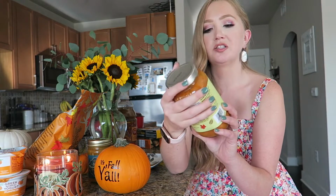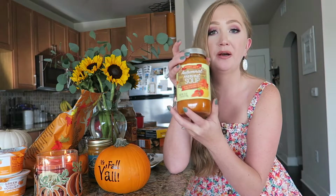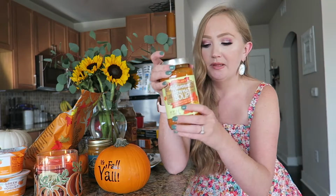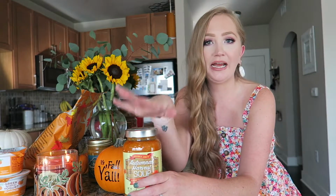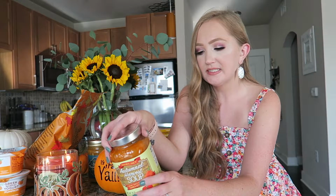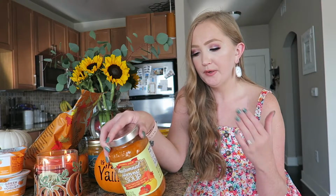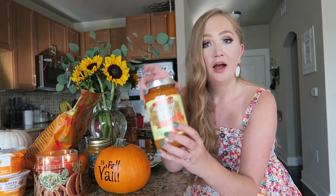I also picked up this autumnal harvest soup, a creamy tomato-based soup with pumpkin and butternut squash. I absolutely love butternut squash soup. That's something I love making in the fall time, and so I just wanted to pick it up, try it out. I won't make it today, obviously. I won't open it up because it's recommended that you actually cook it, heat it up. But it's got tomato puree as the top ingredient, and then next is pumpkin puree, butternut squash. So I think it's gonna be really good.